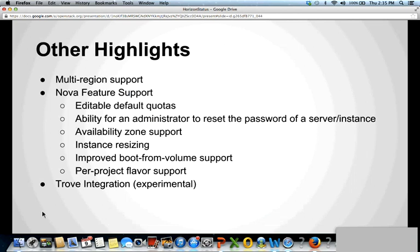So other highlights from the Havana release, the big one as far as I'm concerned is multi-region support. Before Havana, Horizon could only see one region. For larger installations, multi-region support is absolutely necessary. So now we can manage services across diverse regions. This helps Horizon become more than a token UI. It's intended to be a true UI to manage OpenStack.